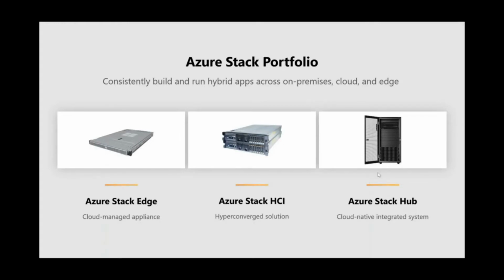Moving on from there is Azure Stack HCI. It's a Microsoft hyperconverged solution. In this section, we will focus mainly on this device, therefore I will get back to this shortly.